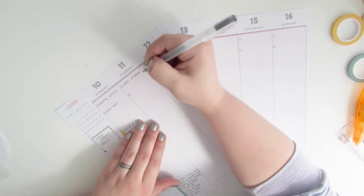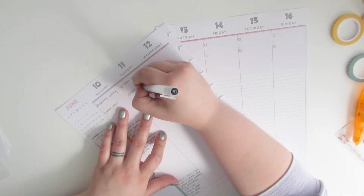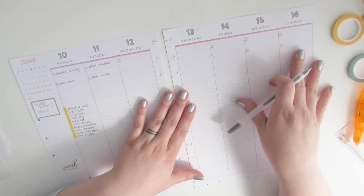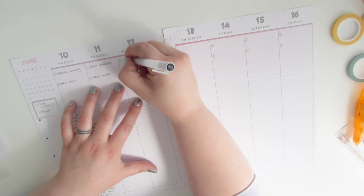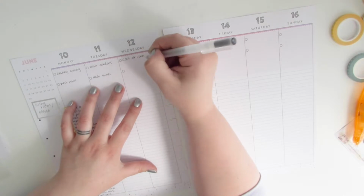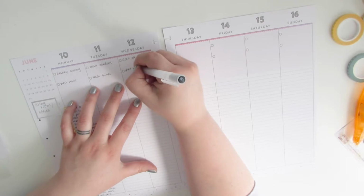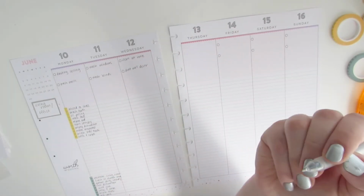Gotta wash the windows and windowsills. Or, you know what, let's do blinds. Gotta clean my air vents and dust the wall decor. Which there's very little, but enough that I should write it.